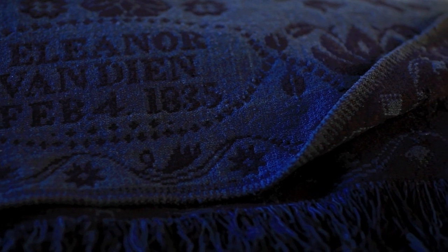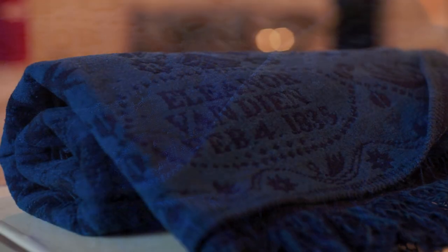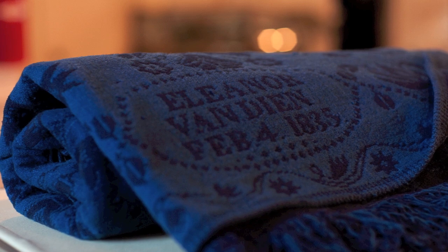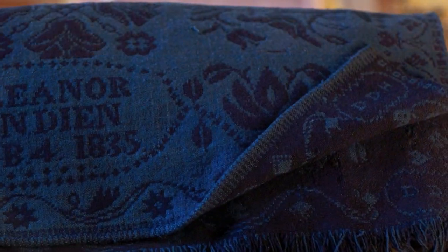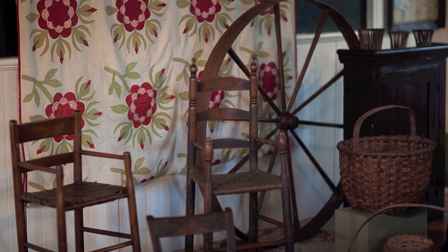Across the room, folded in a display case, is Eleanor Van Deen's woven coverlet. Eleanor was Andrew's mother. Bergen County master weaver David D. Haring wove this coverlet. It is dated 1835, and Haring's initials are stitched into the corner block. Two other coverlets are on display: a summer applique spread from the late 19th century and a white coverlet made by Naughty Webb in 1825. A local family generously donated this coverlet to the museum.